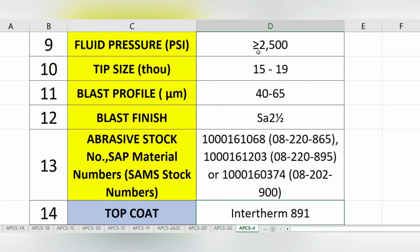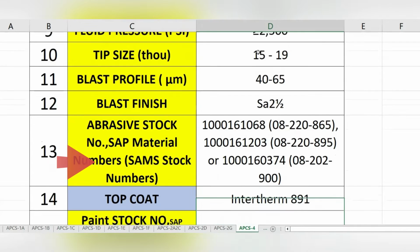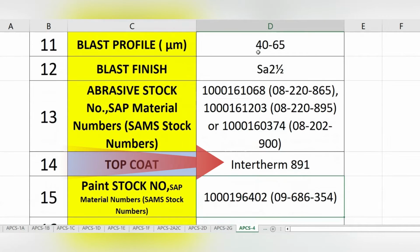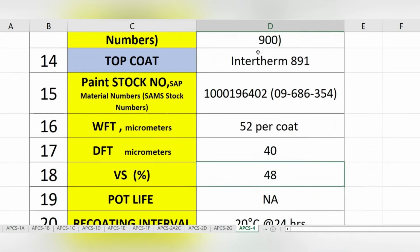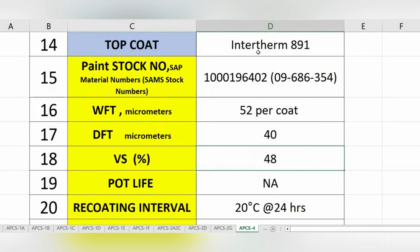Abrasive stock number. Top coat paint Intertherm 891 paint stock number. WFT 52 per coat to get a DFT of 40 micrometer. Volume solid for Intertherm 891 48%.